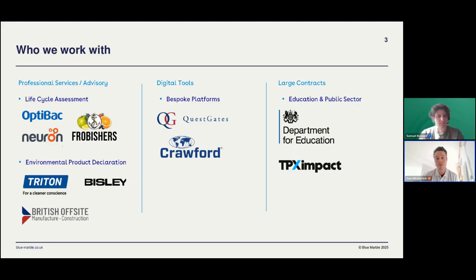And we also have a division that's focused on larger contracts with a particular focus on the education sector. So we've got a large contract with the Department for Education. The division that I'm responsible for, the advisory, we do a range of services, mainly focused around life cycle assessment. So we've got a number of clients.